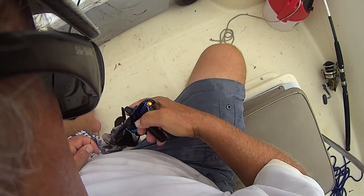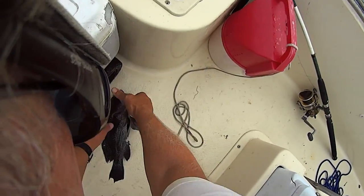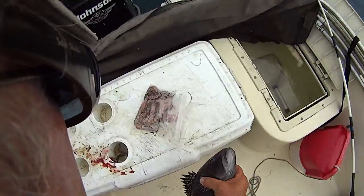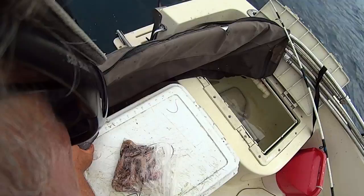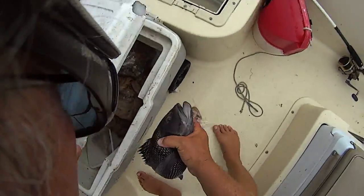It's a nice big one. I'll get back to you when I get these hooks out. All right, let's see how long this guy is. Let's see how big he is. 14 and a half. 14 and a half inches. Coming home for supper.